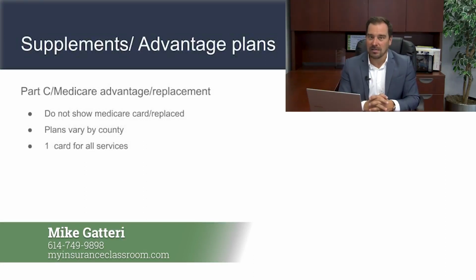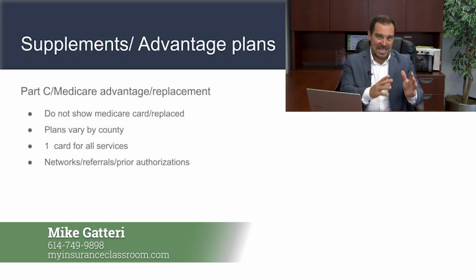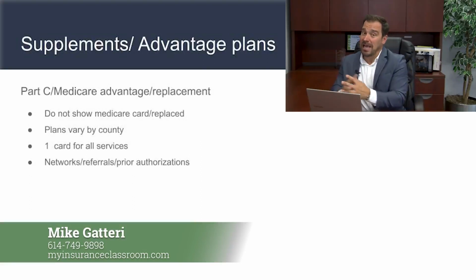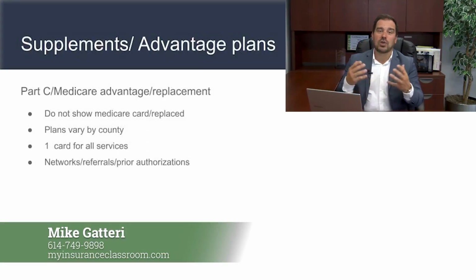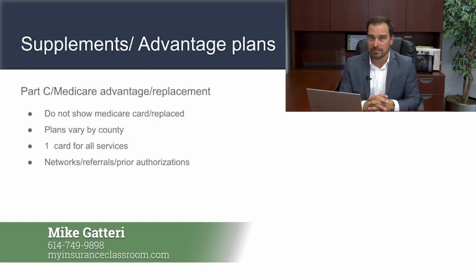So what's the downside? An all-in-one card that covers everything? Well, the first thing that you need to be aware of is that a Medicare Advantage plan oftentimes is going to have a network. HMO plans will make you stay in network. PPO plans may allow you to go out of network for additional costs. But very rarely will you be able to find a plan that allows you to see any doctor, any hospital without any restrictions. Many times that means you're also going to need to get referrals or prior authorization, or the insurance company's okay before you can get procedures done.